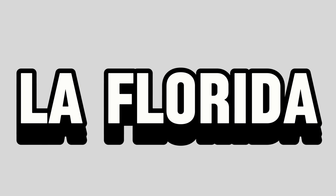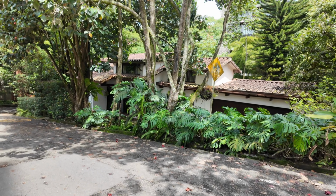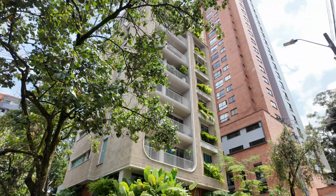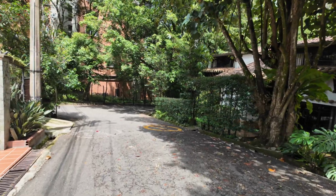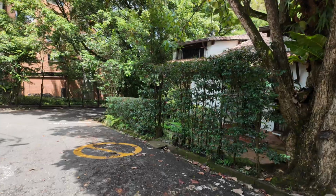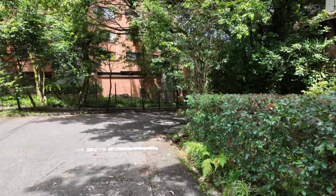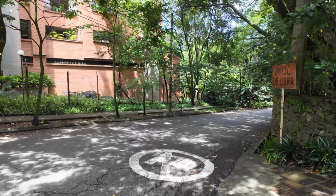Good afternoon. Welcome back. Today, right now, we're in my number 4 favorite neighborhood in Poblado. It's one of the biggest neighborhoods in the city of Medellin. And this neighborhood is actually home to Provenza, which is one of these sub-barrios at the bottom of this neighborhood. It's the neighborhood that I used to live in.